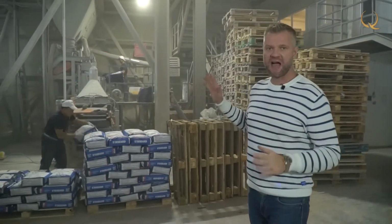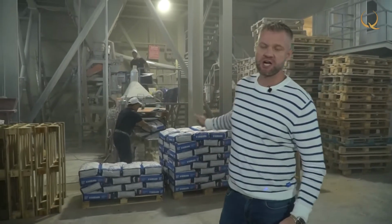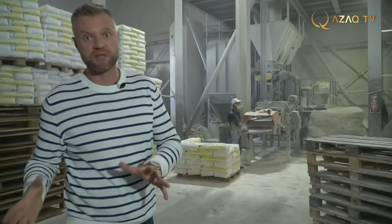In fact, here are the two final production lines of dry building mixes. One of them produces cement-based mixtures. As you can see, it is painted gray. Cement makes these mixtures suitable for external finishing work and for finishing rooms with high humidity, be it bathrooms or pools. Cement, by the way, is resistant to temperature extremes, moisture and sun.